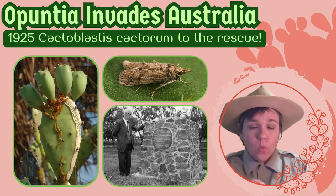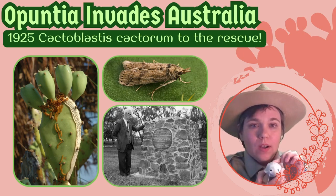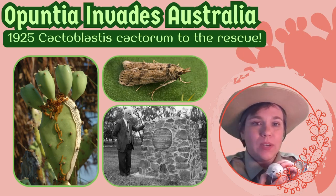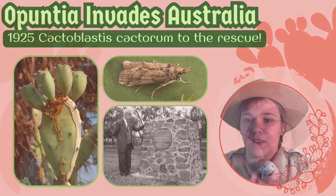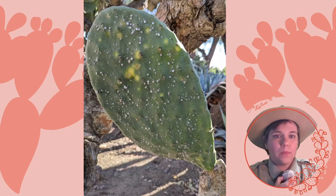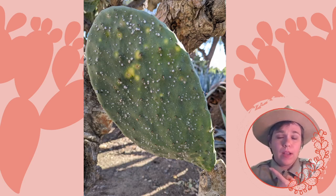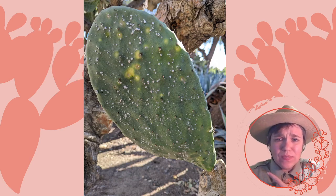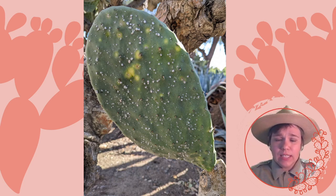Okay, so we have mentioned this little guy, and the next thing we're going to talk about is cochineals. These guys are used as a dye, and they naturally colonize prickly pear cactuses. So this is one of my cactuses from my park, and you can see it's got some sort of infestation. A lot of people think it's a fungus, but it's not a fungus.